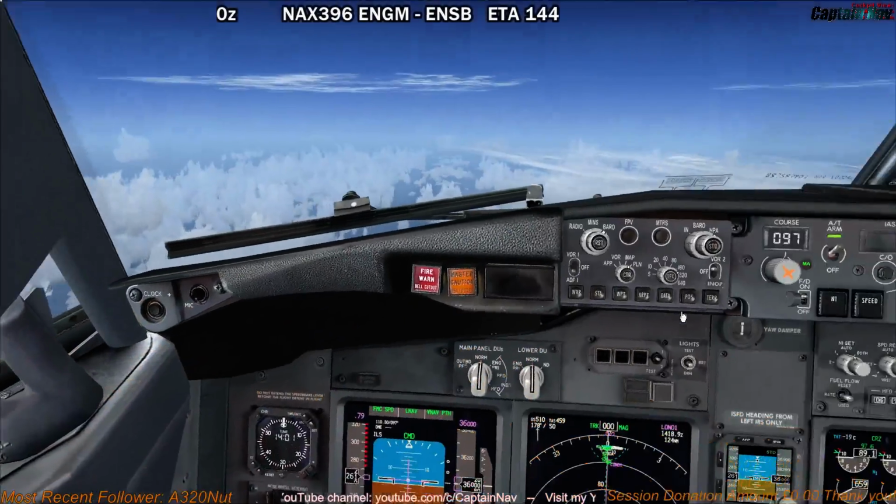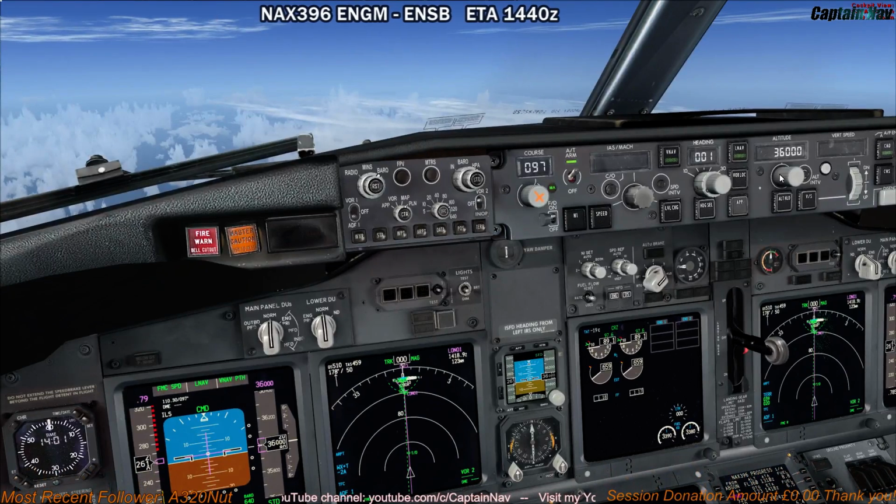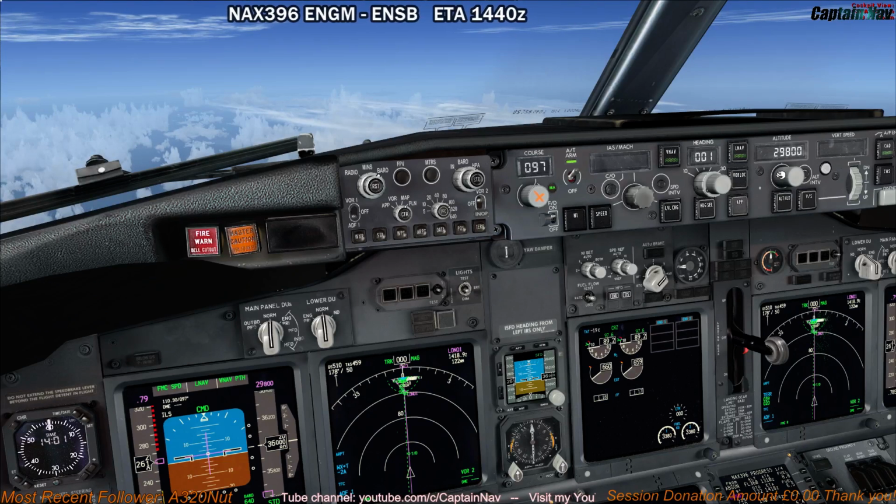Anyway, come back to the flight deck. We are approaching the top of descent, so we'll set the first altitude. We'll go all the way down to 4,200 feet.